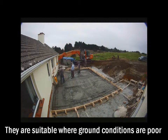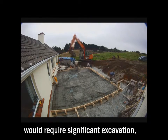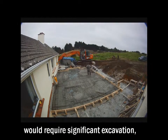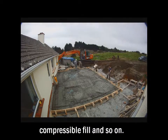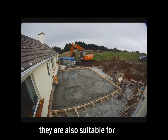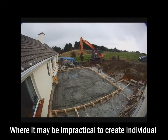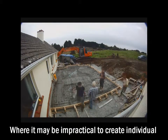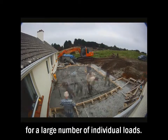They are suitable where ground conditions are poor, and strip or pad foundation will require significant excavation. For example, on soft clay, alluvial deposit, compressible fill, and so on. Besides, they are also suitable for settlement or differential settlement, where it may be impractical to create individual strip or pad foundation for a large number of individual loads.